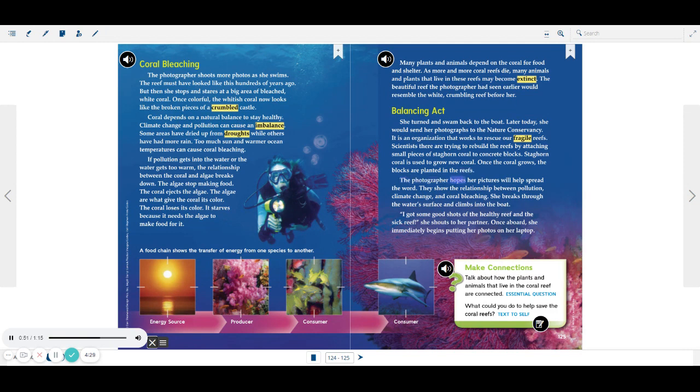The photographer hopes her pictures will help spread the word. They show the relationship between pollution, climate change, and coral bleaching. She breaks through the water's surface and climbs into the boat. "I got some good shots of the healthy reef and the sick reef," she shouts to her partner. Once aboard, she immediately begins putting her photos on her laptop.